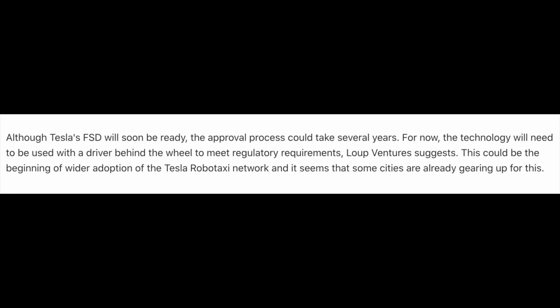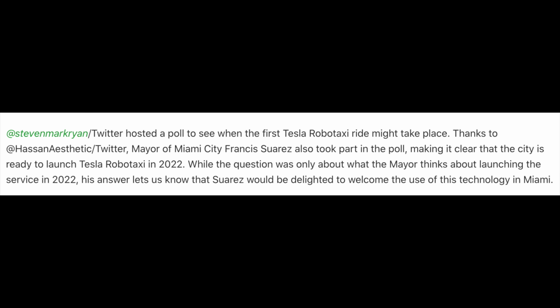This could be the beginning of wider adoption of the Tesla Robotaxi network, and it seems that some cities are already gearing up for this. Stephen Mark Ryan on Twitter hosted a poll to see when the first Tesla Robotaxi ride might take place.